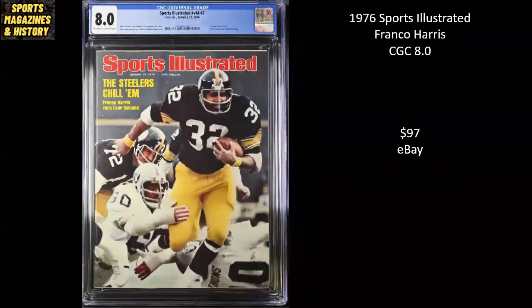From 1976, you've got Hall of Fame running back Franco Harris with the Pittsburgh Steelers, and this is a CGC 8.0 copy, Sports Illustrated, sold on eBay for $97.